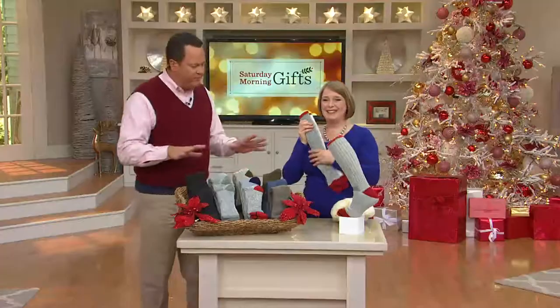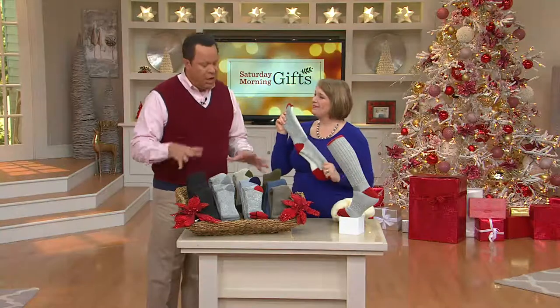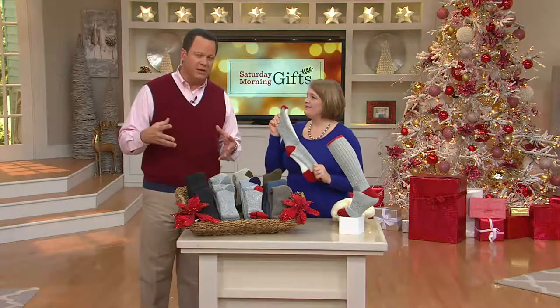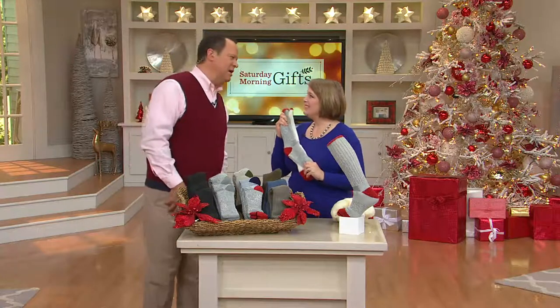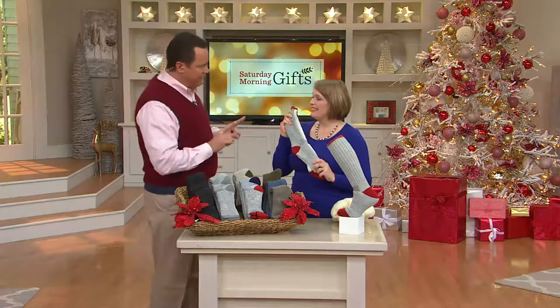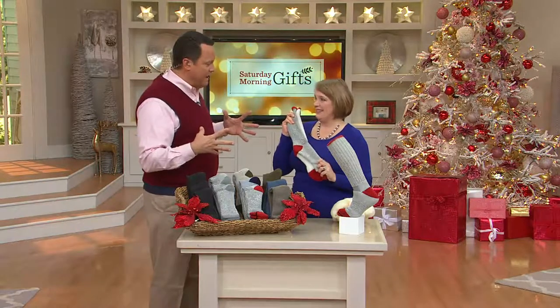And this is something very, very special because these are Merino wool blend. I think when we hear the words wool socks, we immediately think, oh, scratchy and bulky and uncomfortable. Nothing could be further from the truth. These socks are engineered for comfort. They wick away moisture. And they're super warm.